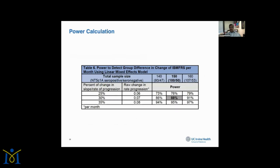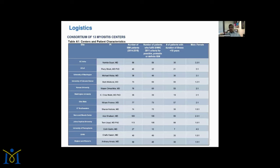The power calculations that we did, we think we can get these data, or at least conclusions, at 150 patients, which is a large number. We've picked a consortium of 13 myositis centers all in the US because this is going to be an NIH-funded study. So going outside the US sometimes creates complications. Each site has a lot of patients, and we're only asking for 12 patients per site. So it's a very doable strategy.